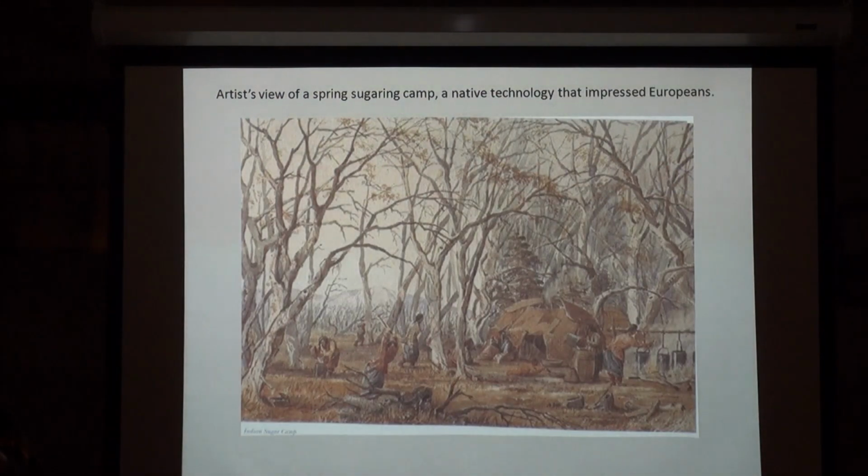The third great food is maple sugar, an incredible technology that impressed Europeans when they came to North America, well, I think first to taste it and then to figure out how it was made. And this is an historic depiction. You can see that there are trade kettles hanging over the fire, but believe me, we have lots of evidence from prehistory that this is a practice that was done with stone boiling in pre-European contact times.